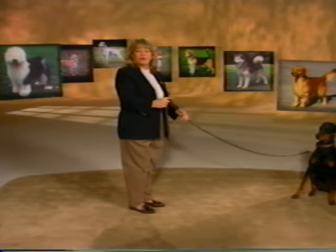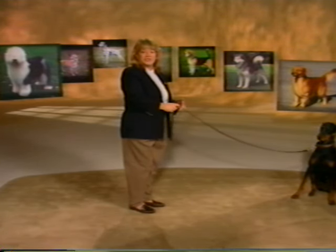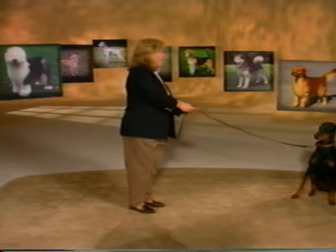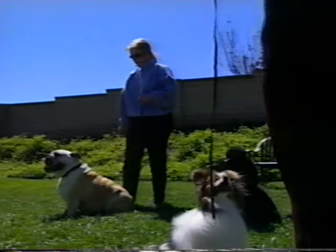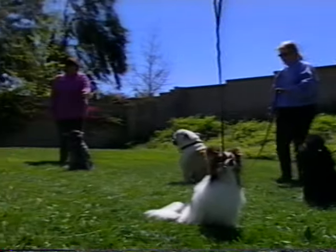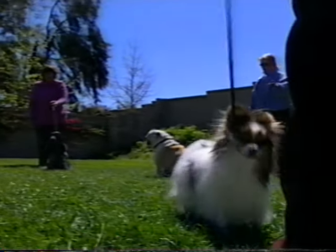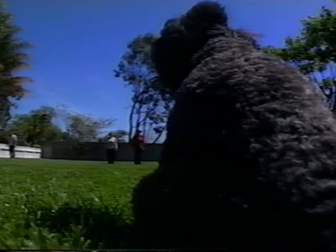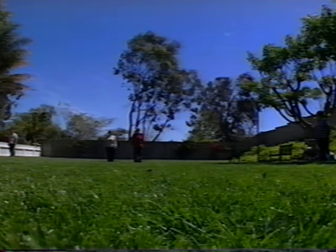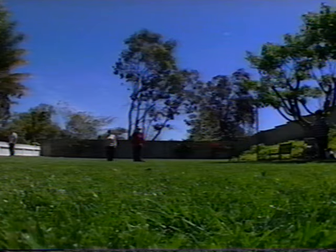Another extremely important skill in your dog's basic education is coming when called. Hardy, come! Like the sit command, coming when called is taught from the heel. As you walk along, take a few steps backward. You can gently snap the lead and say your dog's name, followed by, come. When your dog comes, reward with praise or a treat.